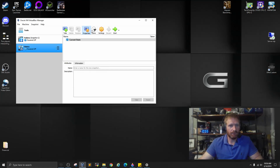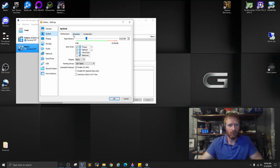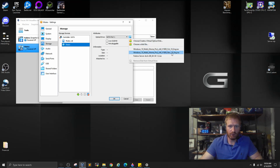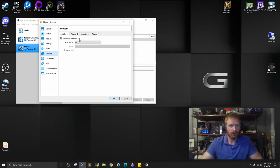So I'll minimize that. Alright, a couple things we need to do before we start this. One, we're going to give it more than one thread. We'll give it 6. Storage, we need to tell it the install medium. So again, we're going to use the October version, 1809 of Windows 10 Pro, x64-bit. Network, we'll do bridged, and we're going to disconnect it for now.